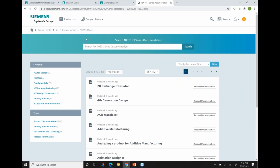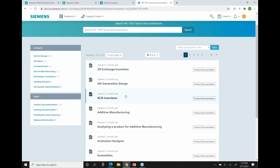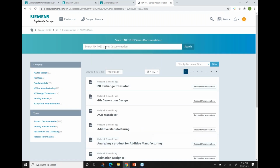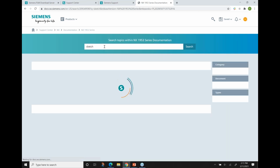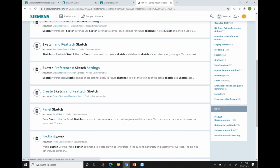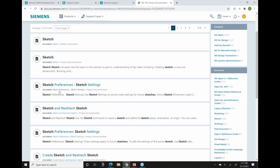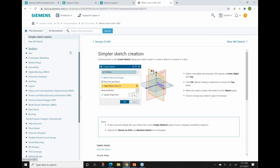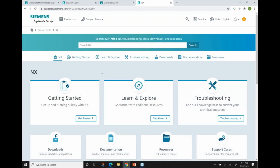So I'll just go back. There I'm still with the 1953 and all the different topics that I might want to look at. You can see there's a ton. Maybe there's something specific that I want to look at. So I'll just type in sketch because perhaps I want to look at some of the sketch settings. And you can see right here all these different topics about sketching. So if I just click on one, it's showing us that new sketcher. So really a nice little tool that we have, this nice documentation. Let me go back to the home. So back to my NX product.